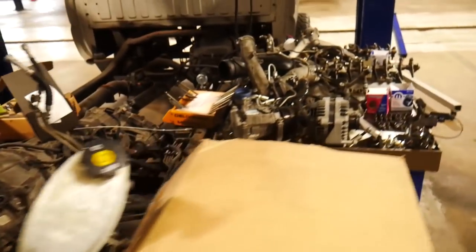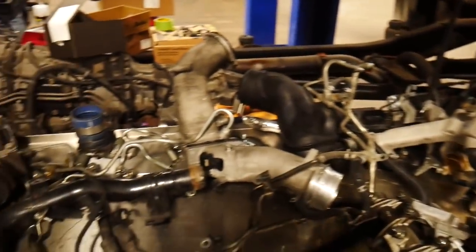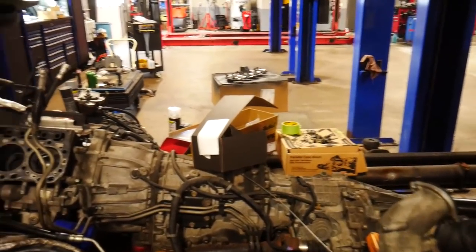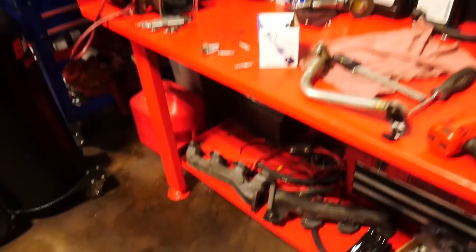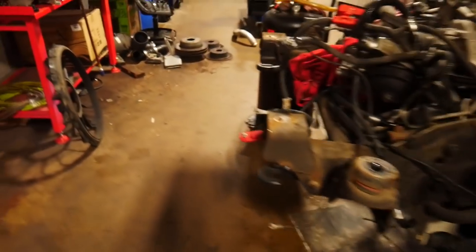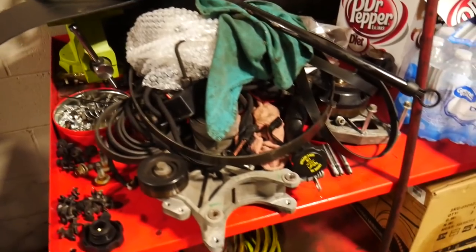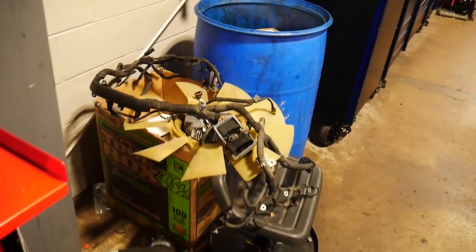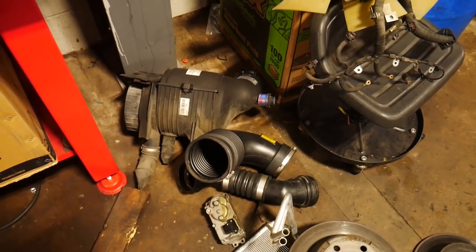And then we've got parts and parts and parts all over here on the bench, parts sitting on the trans, parts over here on this bench, manifolds. And then we've got another bench over here with parts and parts. Hopefully I can figure out where all of this good stuff goes. There's the engine harness. There's a bunch of old stuff that's not gonna go back onto the truck.